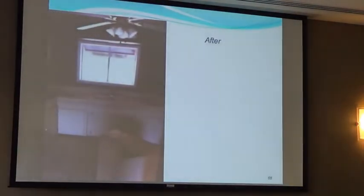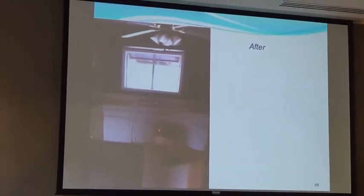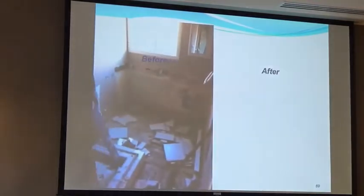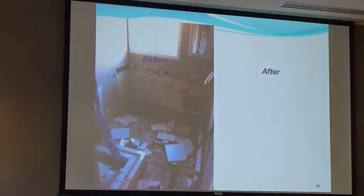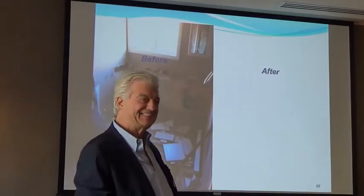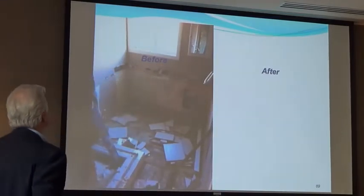This is the kitchen. The cabinets were already falling down all over the place. We put in all new cabinets, a garden window, stainless steel appliances. And if you notice, I left the tile. We just had it all cleaned up. But we left the tile, saved some money. This is what the bathroom looked like. So do you think I should put a Japanese bathroom in here? Someone's got to do it.